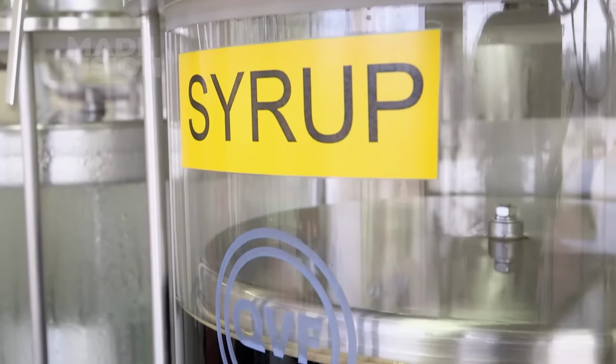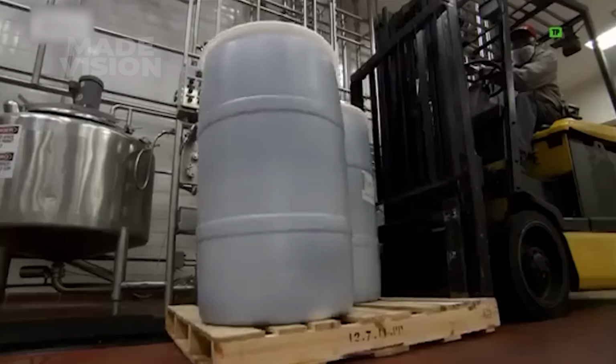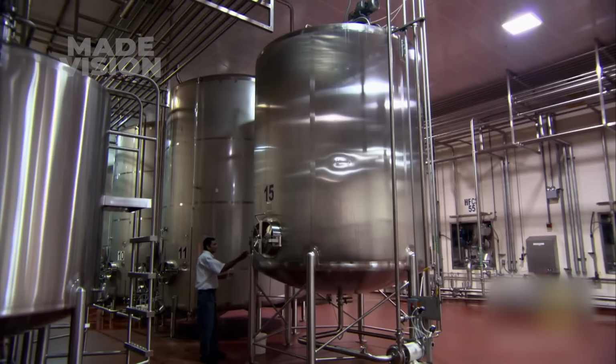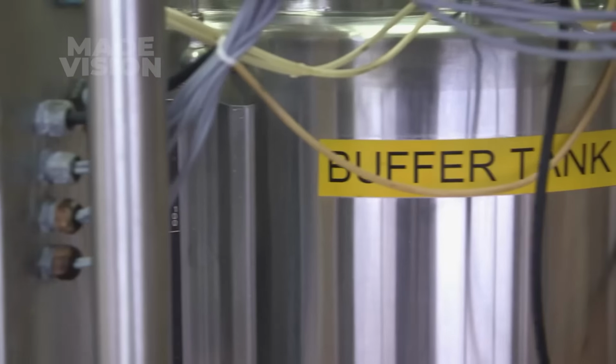It all starts with Coca-Cola's secret syrup. Surprisingly, it's not guarded by security, but arrives simply on a forklift in plastic jugs. This syrup is the essence of Coke, and when diluted with water in a mixing unit, it creates the base we all love. But it's not only mixed with water.